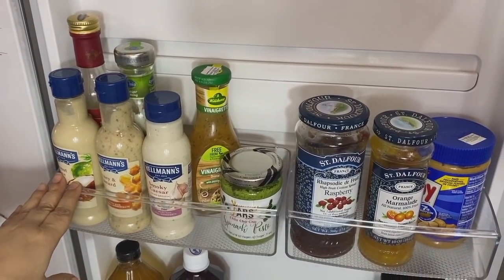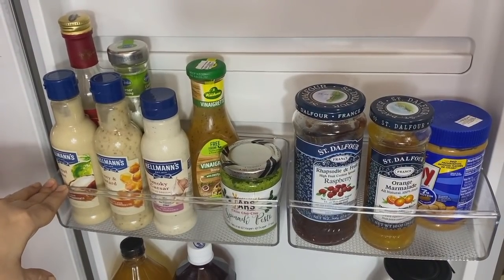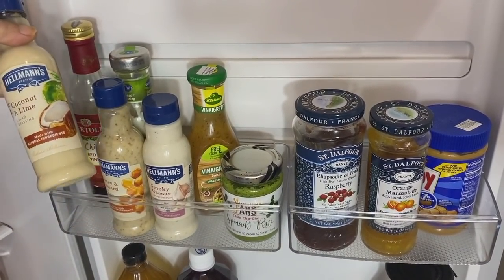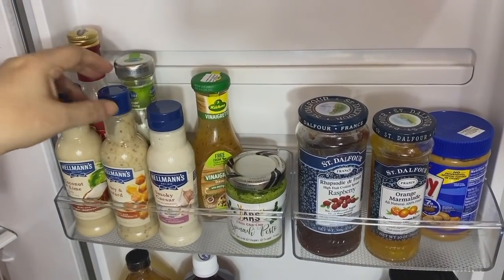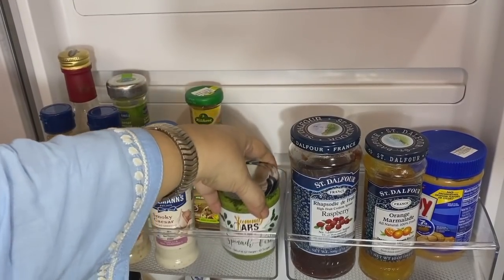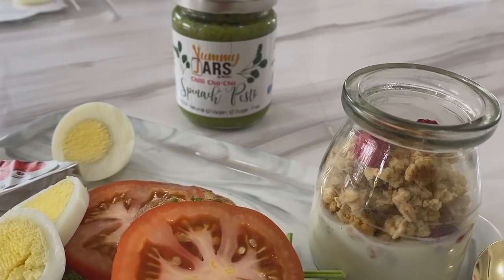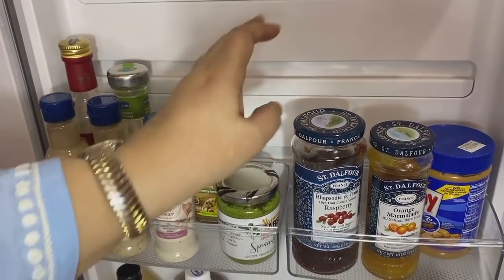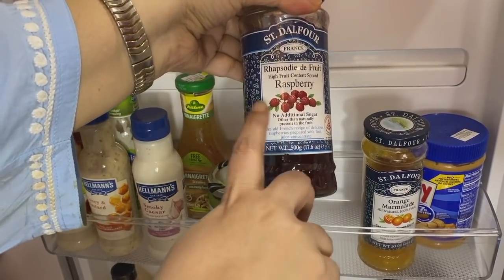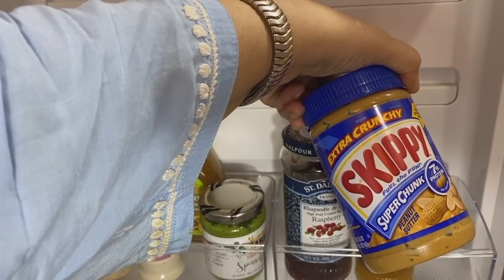Next are the dressings. Now, these dressings we use are generally for our open sandwiches and, of course, salads. So as you can see, all these are made with natural and raw ingredients. And this is the pesto that you have seen me use as a spread on toast. This also works great as a sauce on pasta. Here I have some sugar-free jams as well as some peanut butter. Paul is surprisingly the only person in this house who likes peanut butter.